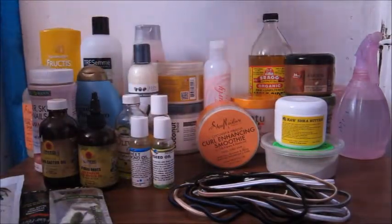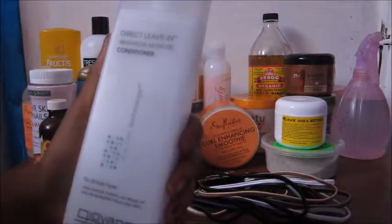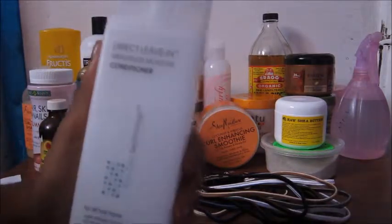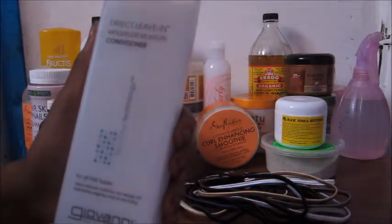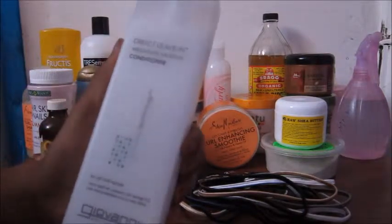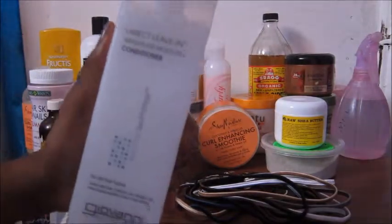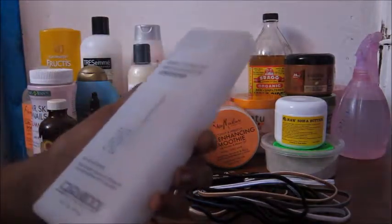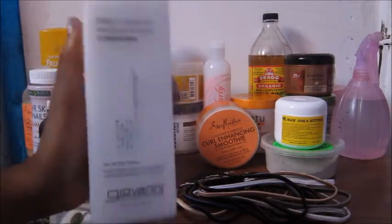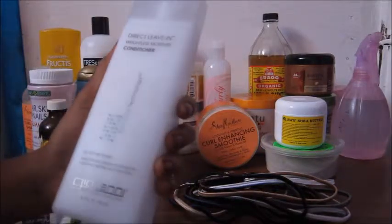I also went around and got myself the Giovanni direct leave-in conditioner. It's just funny because yesterday I was in the store and I was like, are you sure this is the direct leave-in? I don't see it on there. And then look at that. Now that I'm doing this tutorial, I see direct leave-in right there. It's funny. But yeah, a lot of persons praise Giovanni direct leave-in. So, yep, I'm trying this one out.